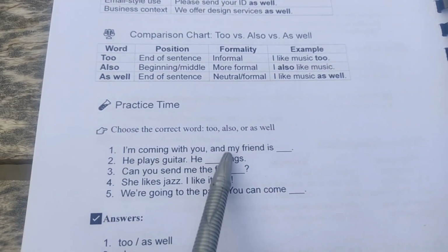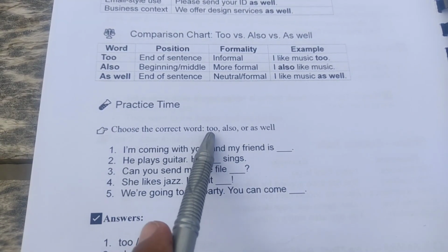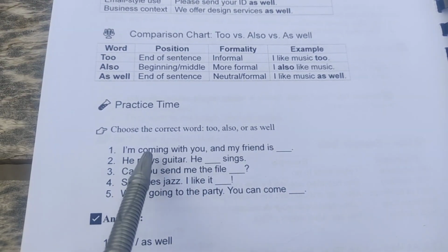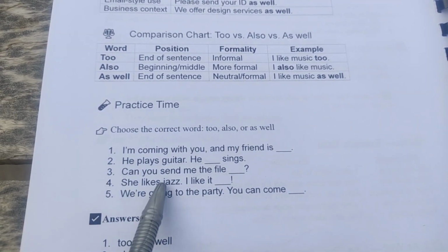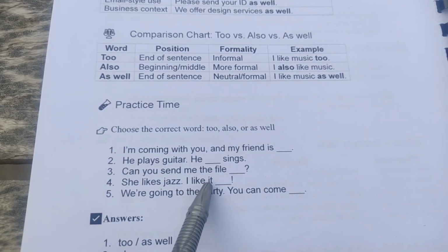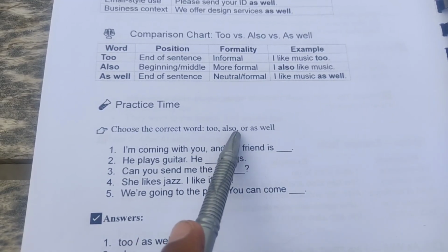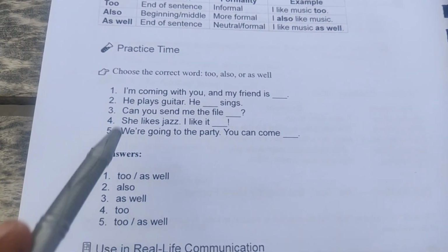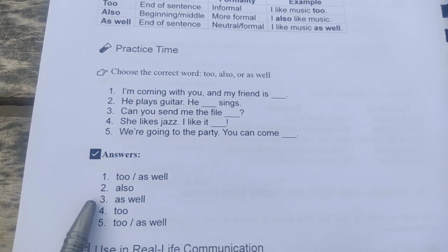Here you have practice time now. Choose the correct word: too, also or as well. From understanding the whole chapter, you have to put in these 5 sentences in the blanks left here: too, also or as well. And you have an answer key here as well. For this exercise you have this answer key.